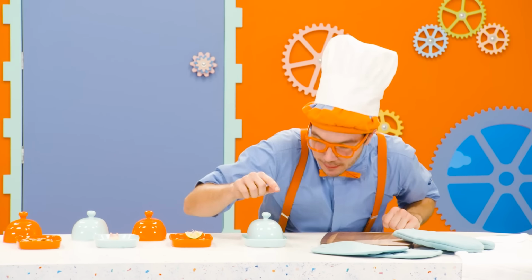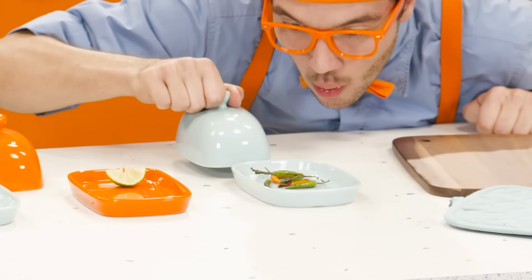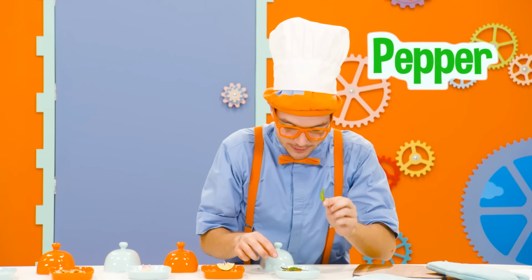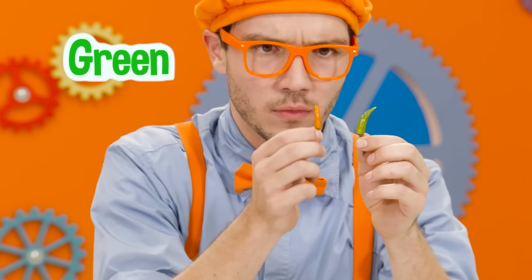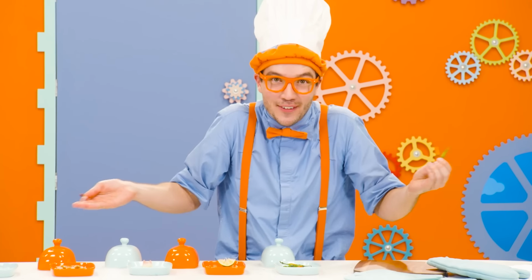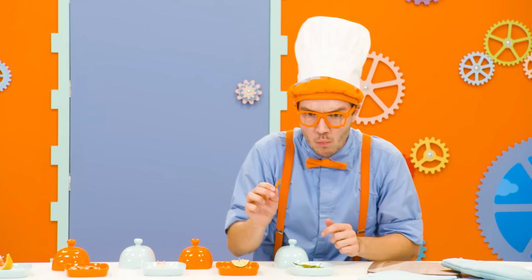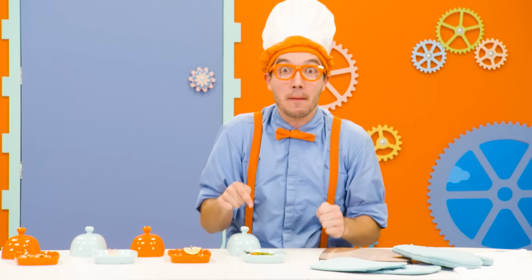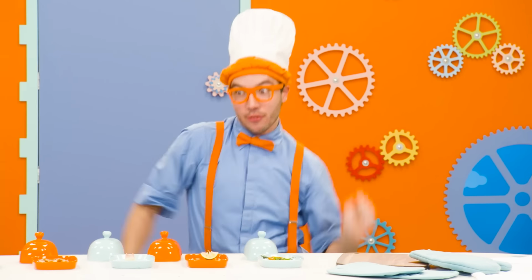We're on the last food. Let's see what's inside. Whoa! It's a pepper. Ooh, and it's green. There's an orange pepper and a red pepper. I think I'm gonna try the orange pepper because it's my favorite color. Okay, here we go. But just take a teeny bite. It's really spicy. Woo! There's like a dance party in my mouth. Woo!